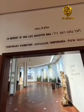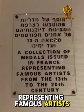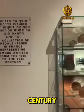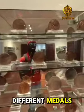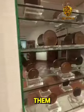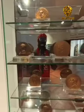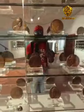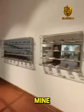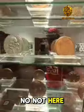Right. What is this place? In memory of our late daughter, Rena. It's another exhibition, but before then, a collection of medals issued in France representing famous artists from the 13th to the 20th century. Different medals. A lot of them. And where is my medal? I haven't seen mine. Where is mine? Maybe it's here. No, not here either.